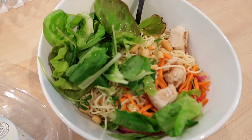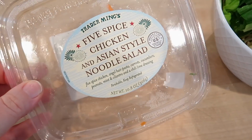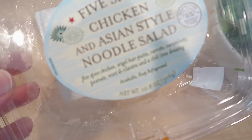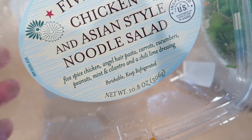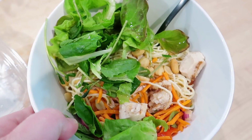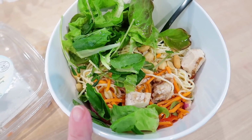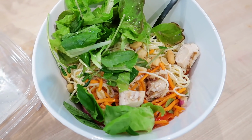So we're gonna eat some lunch. Okay, so I got this salad from Trader Joe's. I've never tried it before. It's a 5-spice chicken and Asian noodle salad with chicken, angel hair pasta, carrots, cucumbers, peanuts, mint, cilantro, and a chili lime dressing. And I added some greens to mine just because I felt like it was a little bit heavy on the noodles. So I'm gonna eat this and get back to work, and I'll let you guys know later what I think about it.